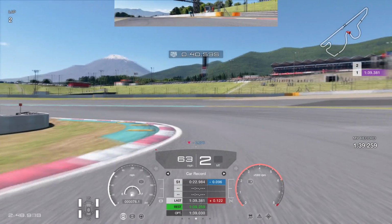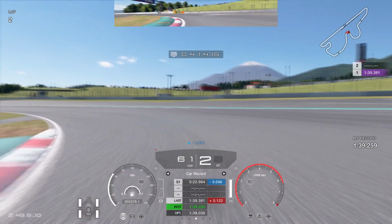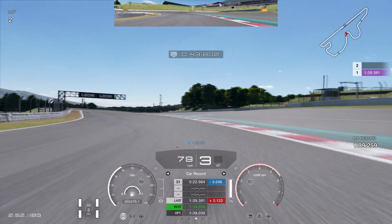Try and clip this apex nice and tight to the apex, and then get on the throttle as early as possible. You want your left hand tyre to kind of skim between the green and the red and white curb. You don't want to hit the sausage curb. That will unbalance the car and you'll lose traction coming out of the corner.